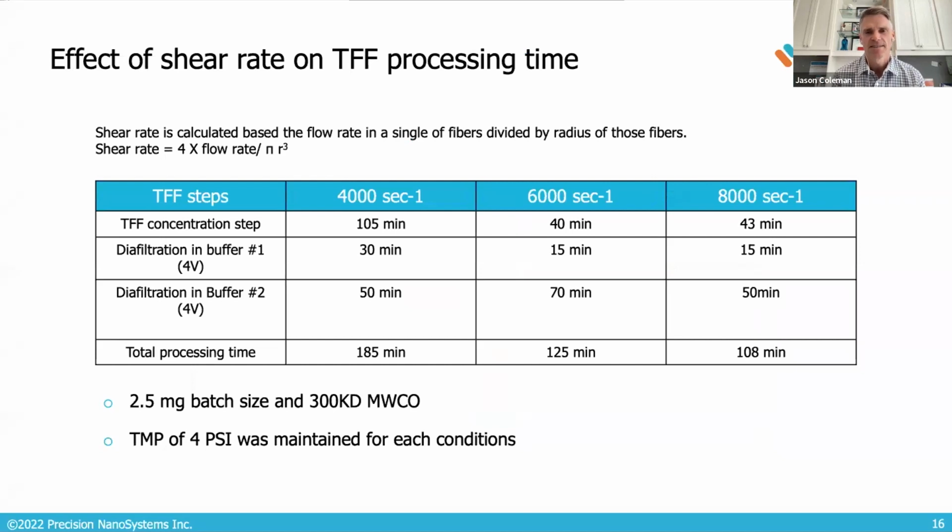This is an example looking at shear rate over TFF processing time. At this stage of the game, we had figured out what the initial dilution buffers were going to be, so we did a two-step dilution process. We did the initial dilution coming off of the cartridge, a TFF concentration step, a diafiltration in buffer 1 and a diafiltration in buffer 2, and buffer 2 is going to be your final cryo buffer. What I wanted to look at was different shear rates at the smaller scale, and see the effect on processing time, because as you scale up your process and do larger volumes, you need a TFF process that can be done within a reasonable amount of time.